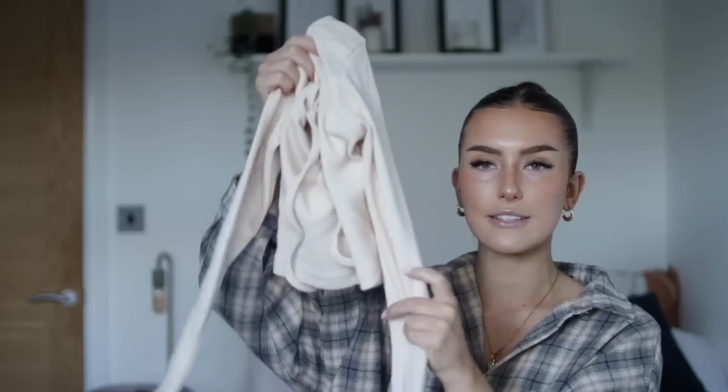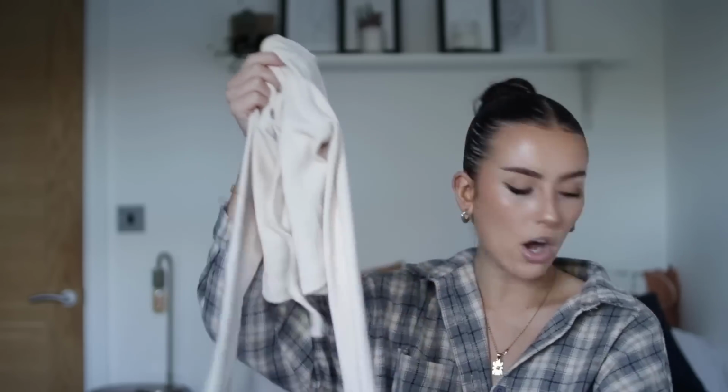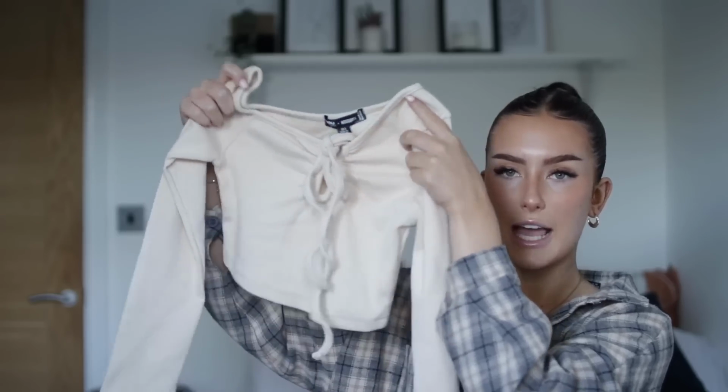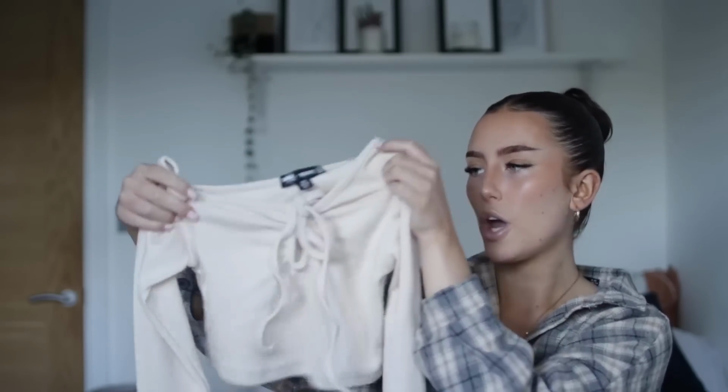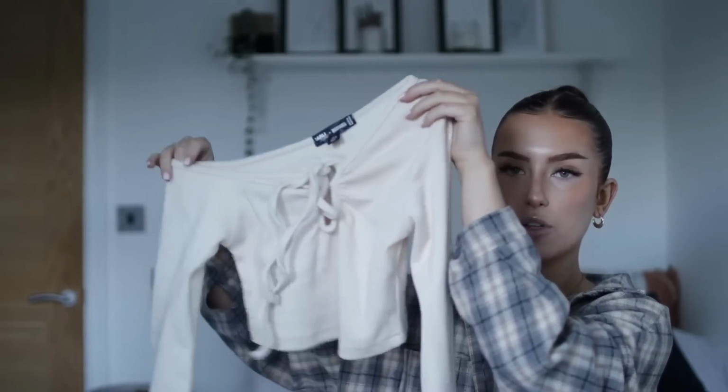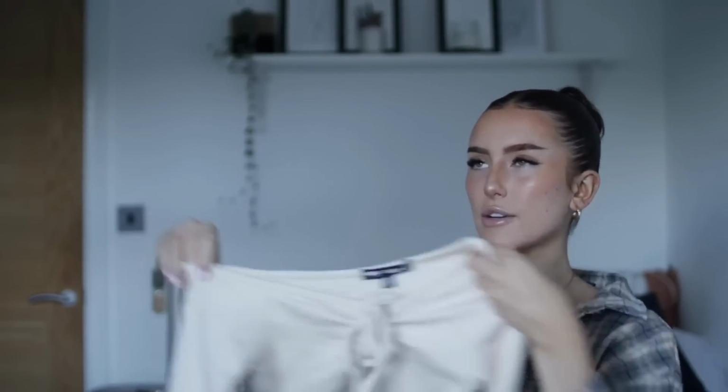So there's kind of a mix of more ribbed cotton, and then we've also got some fluffy pieces, which I'll show you guys in a second as well. But this one is a ribbed nude crop top. Absolutely love the neckline on this. It dips all the way down and then goes off the shoulder, so it's partially on the shoulder, partially off the shoulder.